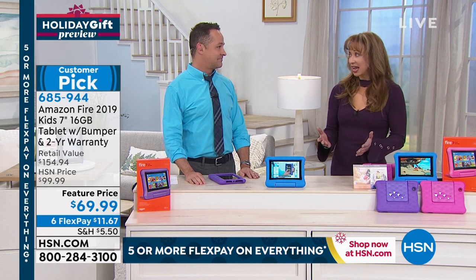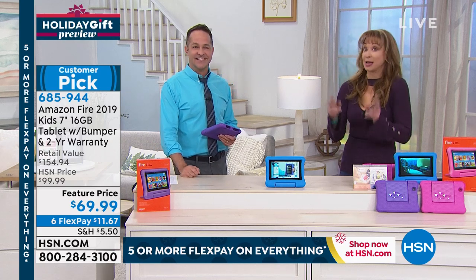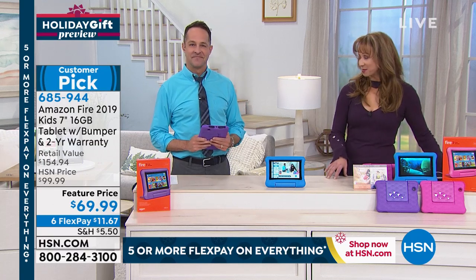And remember, it is a real tablet. That's why I say it's almost disrespectful to call it a kid's tablet. It happens to be a price that sounds like a kid's tablet, but it is a Fire. The same product sells for $100, for $99 at Amazon.